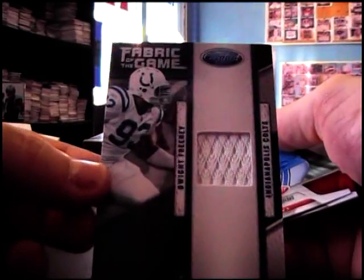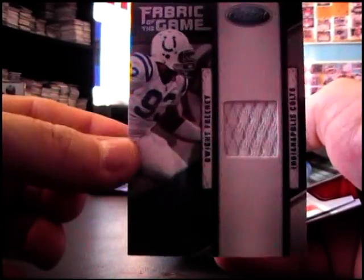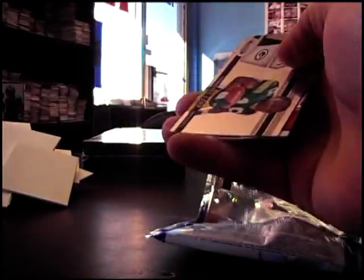And number to 25, Dwight Freeney. New Jersey. Randall Cobb, 999. Oh, that was number 250. Michael Crabtree. Alrighty. Bringing it home here. Plates and patches.